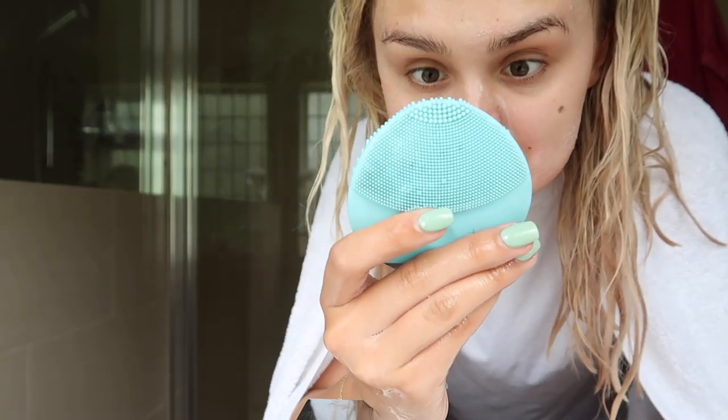I have had this one for so many months now and look how clean it still looks. And I still haven't charged it, guys. The charge lasts so long. And they're really, really clean. Because it's a silicone fiber brush head, you don't get loads of bacteria held up in it and you can really easily wash it. I'm just gonna rinse my face.